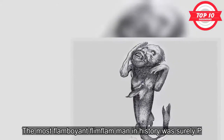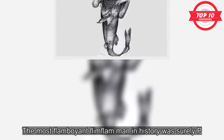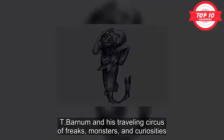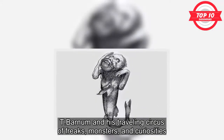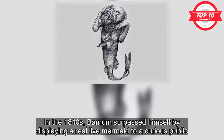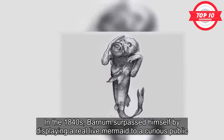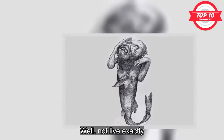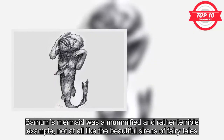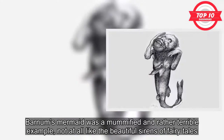The most flamboyant flimflam man in history was surely P. T. Barnum and his traveling circus of freaks, monsters, and curiosities. In the 1840s, Barnum surpassed himself by displaying a real live mermaid to a curious public. Well, not live exactly. Barnum's mermaid was a mummified and rather terrible example, not at all like the beautiful sirens of fairy tales.